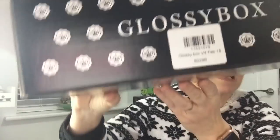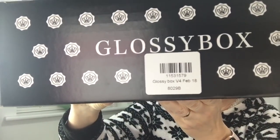So I've already filmed this video once and I was a bit of a grumpy pants in it, so I'm going to do it again and I'll explain why. I was super excited. I've been waiting for this. I feel like I'm the last one to the party because finally my Glossybox has arrived. So yes, I was very, very excited, but have a closer look and see if there's anything on there that you spot. Have you seen it yet?